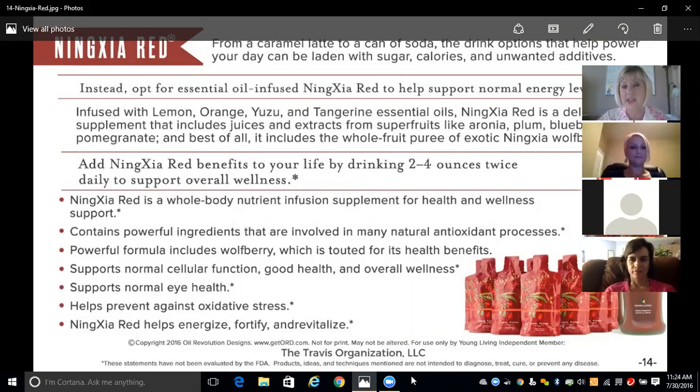And it's actually classified as a superfood. And it's delicious. Everybody I know that uses Young Living products drinks the Ninja Red. It says drink 2 to 4 ounces twice a day to support overall health and wellness. And I try to drink about that much a day. I notice when I beef up the quantity of my Ninja Red, I don't crave bad things like sugar or alcohol as often. And my weight management program thanks me for that. So that's one of the things it does.